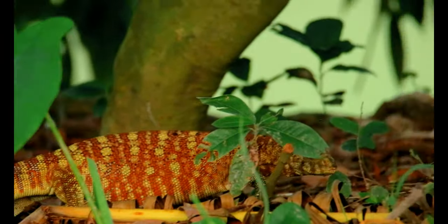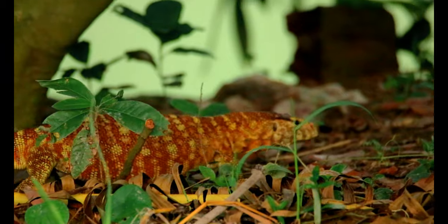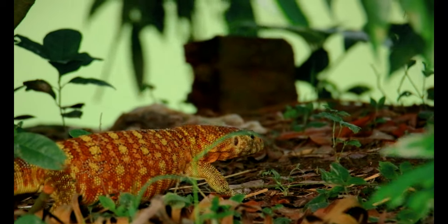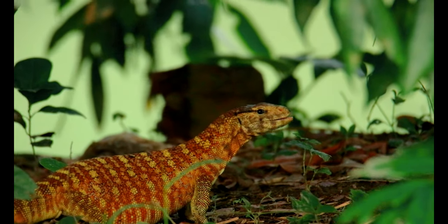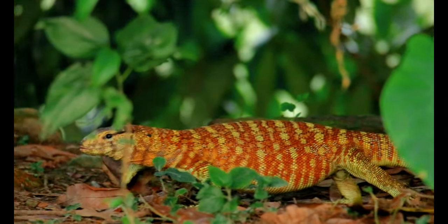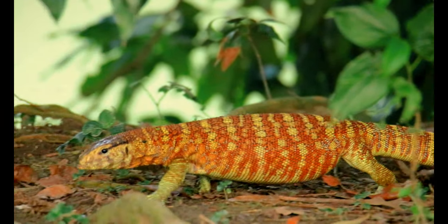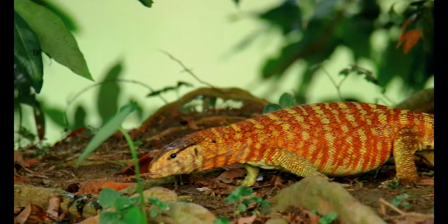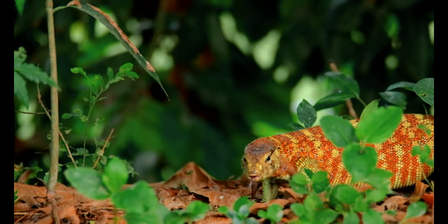She has picked up a smell. Like most reptiles, monitor lizards also pick up scent molecules with their tongues. Something really delicious must be on the menu. The monitor lizard simply follows her tongue to locate the source of this delicious smell.